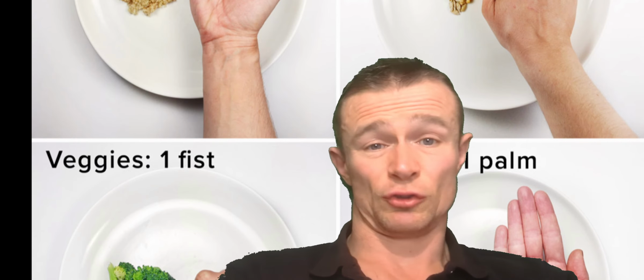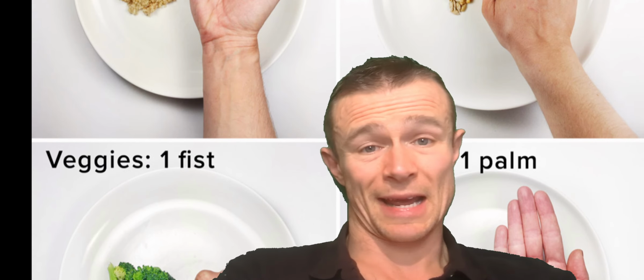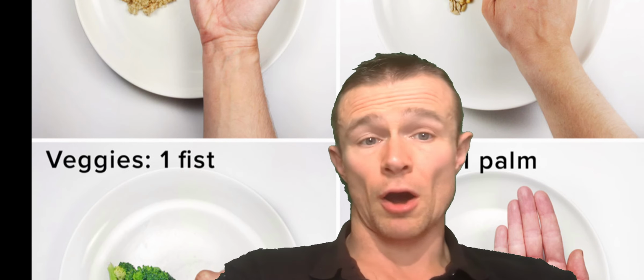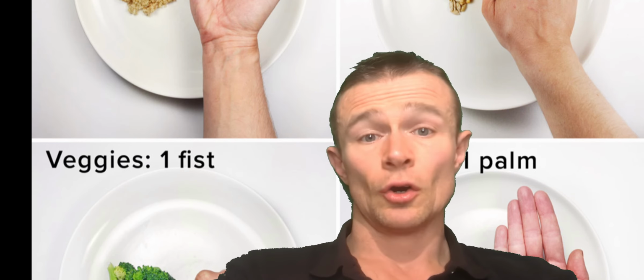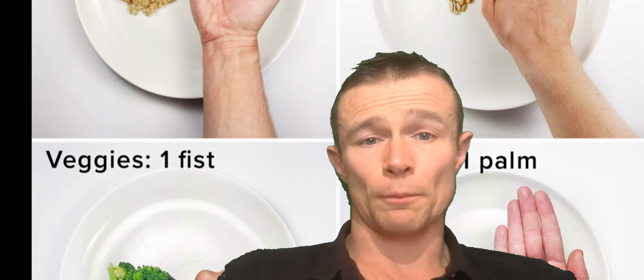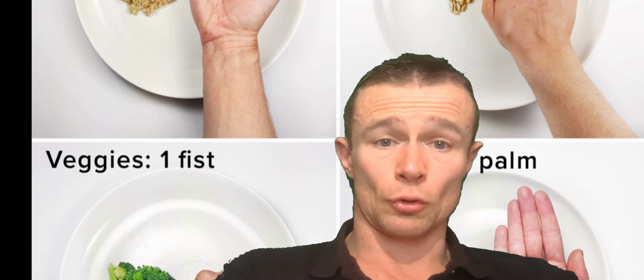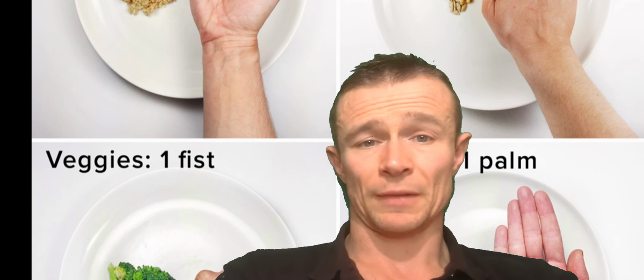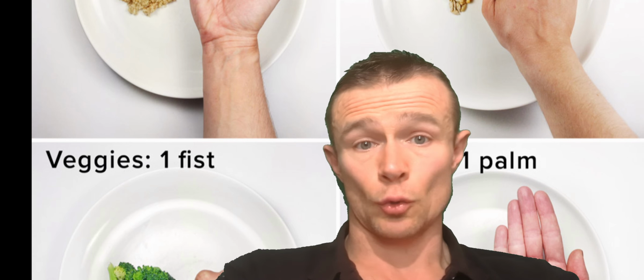Either, if you want, just kind of guess, just eat a little bit less, question what you're having, use a guide like palm, fist, etc. size, or, as we recommend, track for a few days, get personalized insight into what a portion looks like for you, or, as really with all these methods, maybe use a combination in order for you to achieve the goal that you desire.